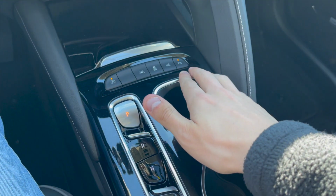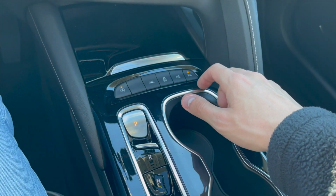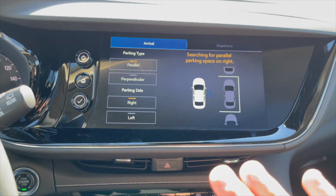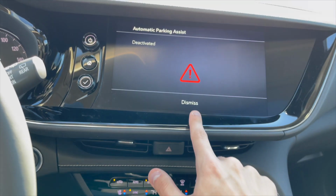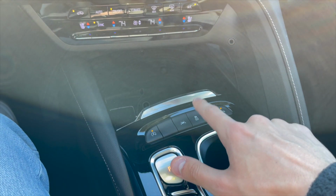And then over here, you do have your parking sensors. This button here, when you press that, it's actually for parallel parking and perpendicular parking. This car can park itself. It's really cool. Arrival, departure, doesn't matter. You can do that. That is what that button does. You press it again, it'll say deactivated. You can hit dismiss.